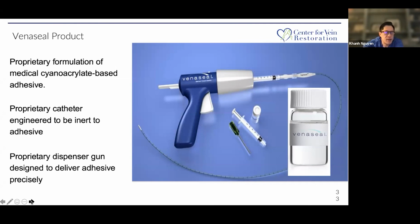It is extremely safe. A lot of times people will say that it is considered an implant, and yes, it is an implant. However, in our experience, we have noted that the glue does degrade over several years, so eventually it does break down. It's nice because it is very, very durable. 5-year data now has shown that it's probably just a little bit better in terms of durability than radiofrequency and laser. Nice because there is no requirement for stockings after use.